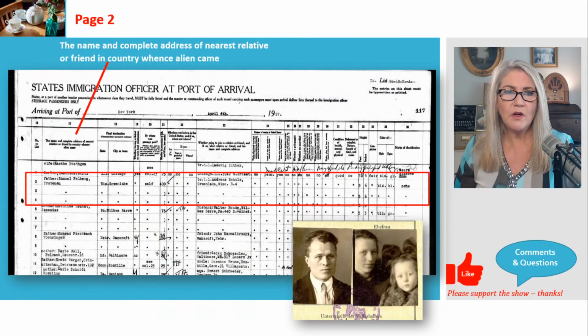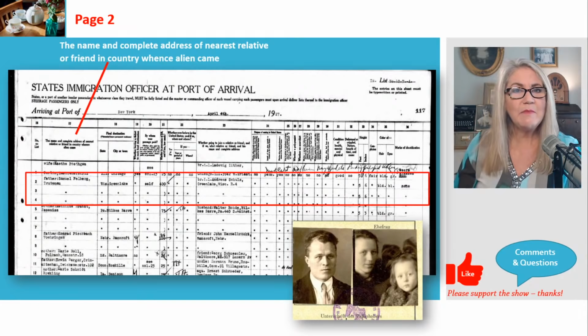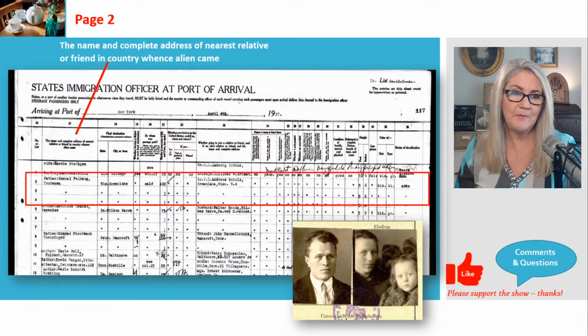So it never hurts to go and take a look at those. So this first section says the name and complete address of the nearest living relative. And of course, we mentioned that that was Samuel Felberg, Otto's father. So that's really awesome. I looked up Trutnow, and that's in East Prussia as well.